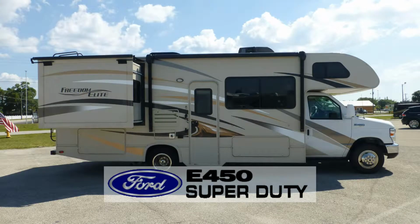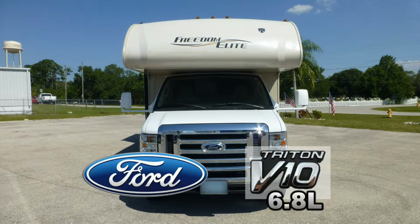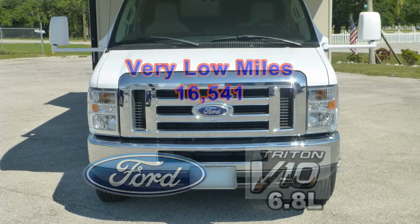Built on an E450 Super Duty chassis, this coach uses leaf springs and gas-charged shocks to give you a smooth and stable ride. The combination of a Ford Triton 6.8-liter V10 engine and an automatic transmission has very low miles and will give you many more years of adventure.